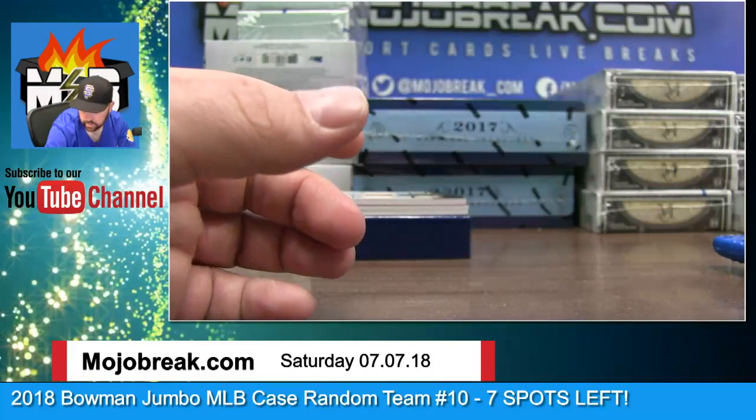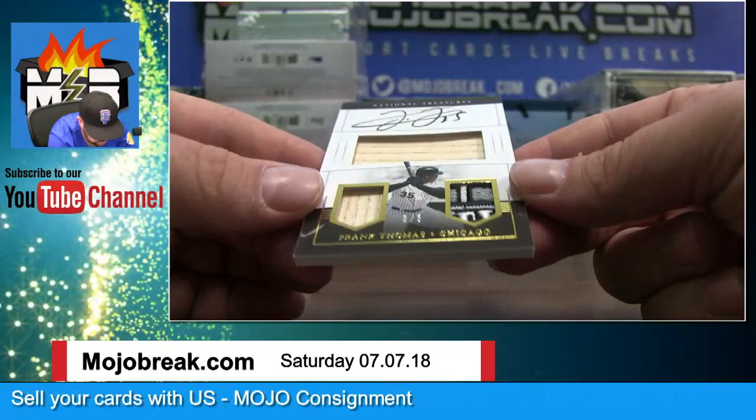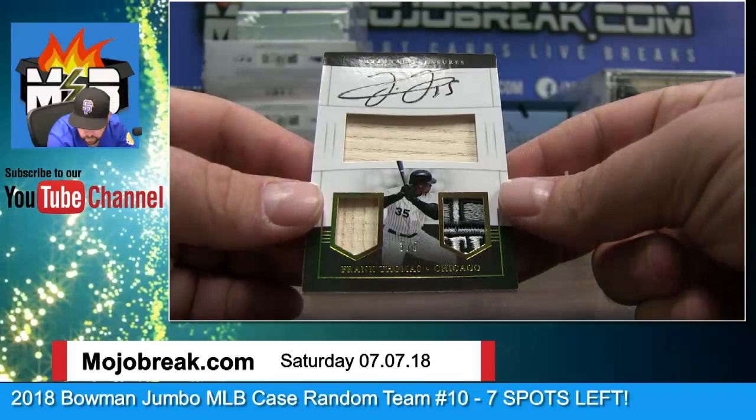And an absolutely filthy patch here. 3 of 5, Frank Thomas. And check out the patch on the bottom. I think it's Comiskey Park patch, maybe. Bat relics, and then that insane patch there. 3 of 5, White Sox. Silly looking card.